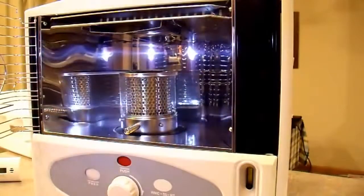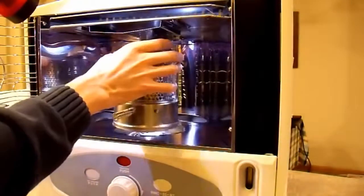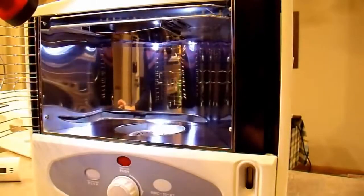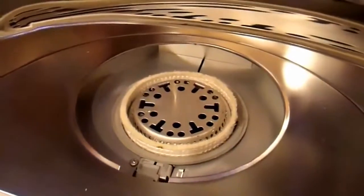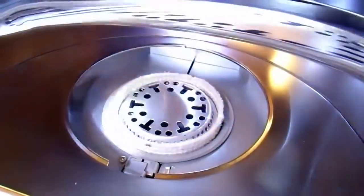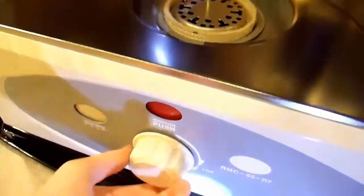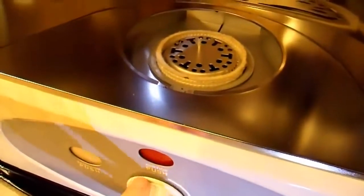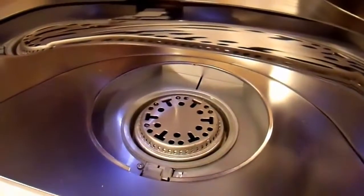So I'm going to remove this burner here and show you the wick down inside. I'll grab the camera here too so you can see it better. Down inside of it is the round wick that runs the heater. And take my knob here, crank it up. Oh, it is up all the way. And the wick is up. Put the wick down.